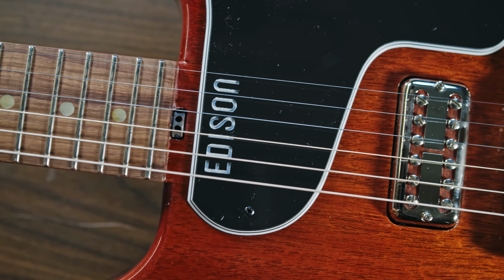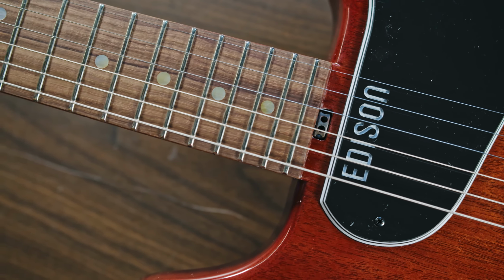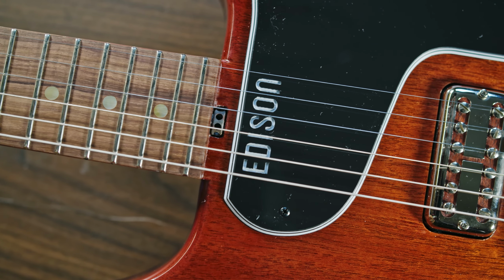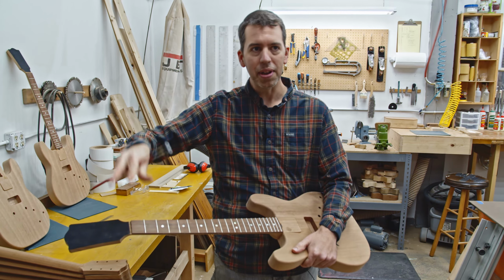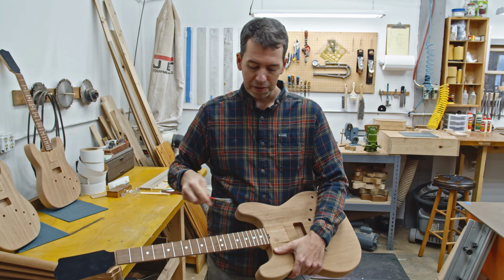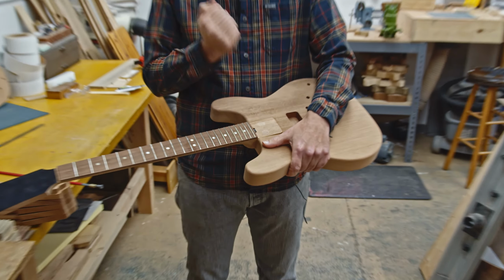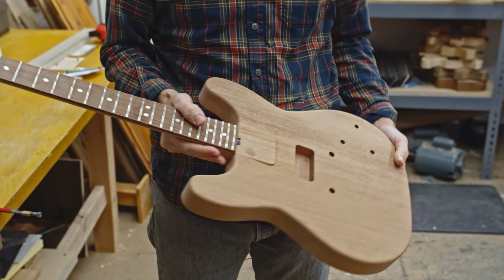The two-way truss rod has an easy access spoke nut adjustable at the heel. Here's an Edison guitar, and that nut is all you see. And I like this truss rod because normally the truss rod is up here and you have to take off a plate and you have to cut out material where it's really good to have material. So with this adjustment nut, you can just grab an Allen wrench or a small screwdriver, anything that fits in there, and torque it without having to fuss around too much with it.